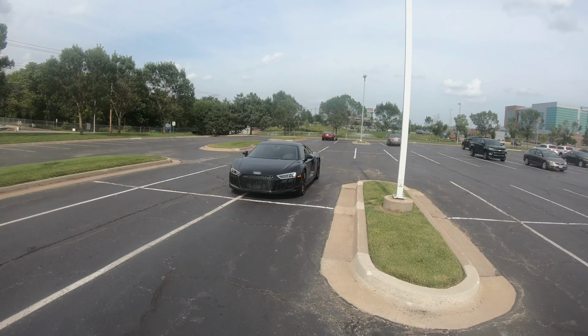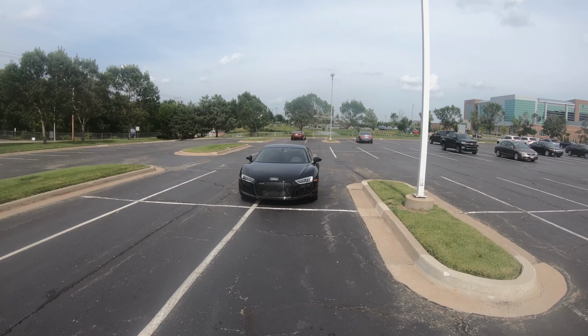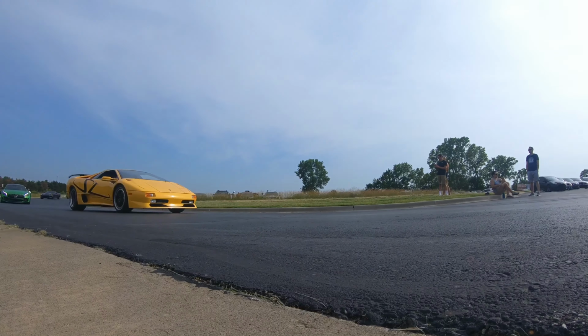But before I head that way, check out this nice R8. And here we are. All the cars are starting to kind of come in now, but I think in about 30 minutes all the crazy exotics should be here, so we'll just wait, and then I'll get back when they all show up.